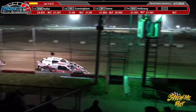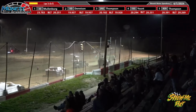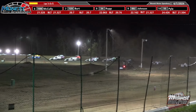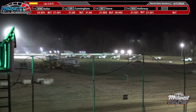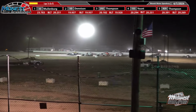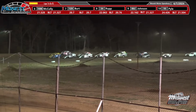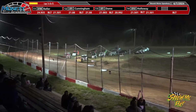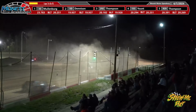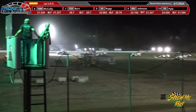Gonna be 1 to go this time by. Again, Muhlenberg still out front. Dennison and Yount are row number 2. Green flag, here we go. Another good start from your top 3 there.